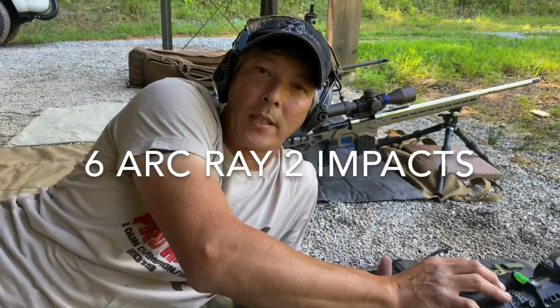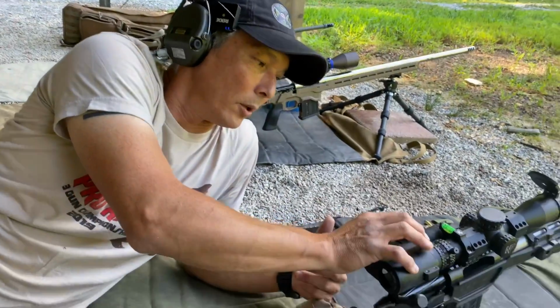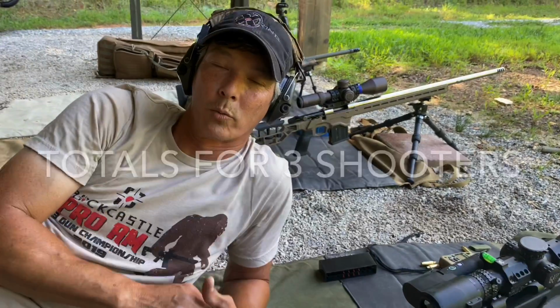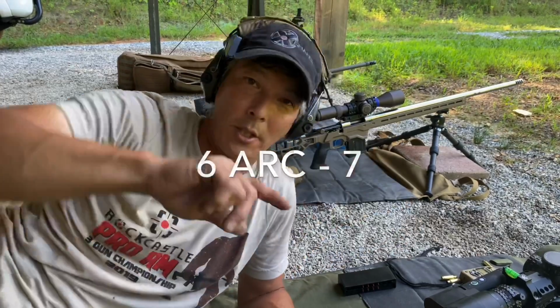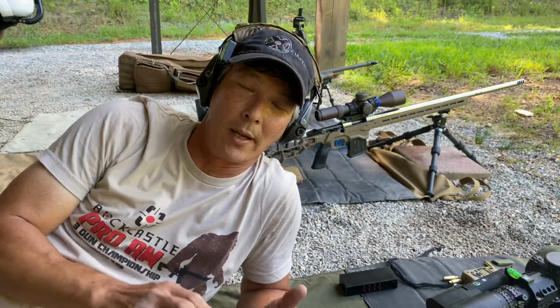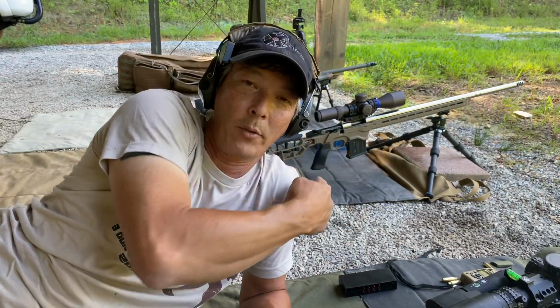So, guys, you can see, especially with this point of view camera using the Tacticam, how little recoil there is in being able to follow up with those impacts. So it significantly increased all 3 of our hits, regardless of skill level, over the 6.5 Creedmoor.